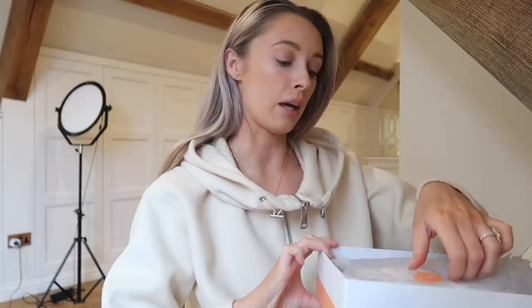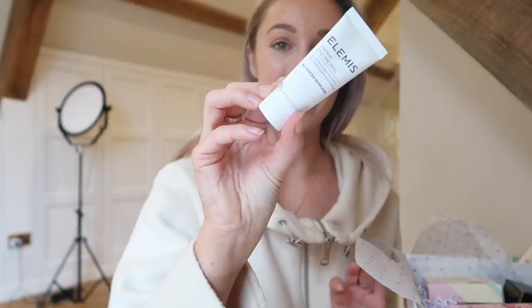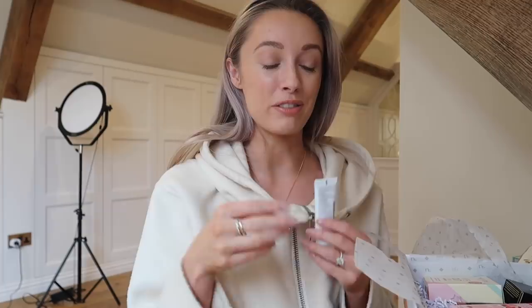And then, let's do a little unboxing together. Right, so this is the Elemis Papaya Enzyme Peel. I have tried this before, and oh my goodness, it's one of those masks that like nibbles away at the dead skin cells on your face. So satisfying. If your skin's a little bit lackluster at the moment, needs a bit of a glow, highly recommend an enzyme peel mask, and they don't come much better than Elemis.